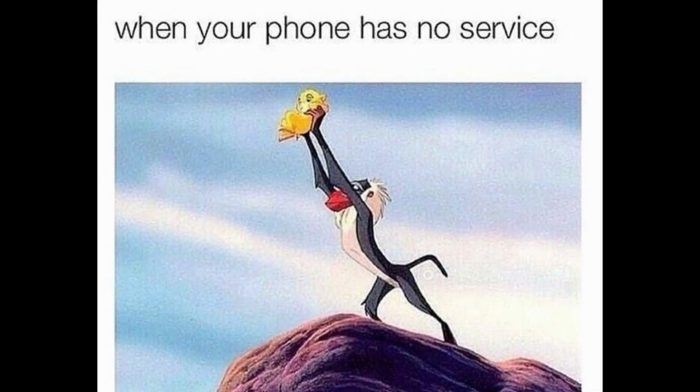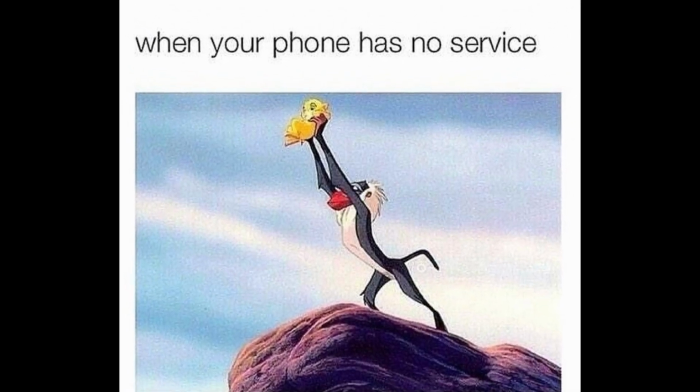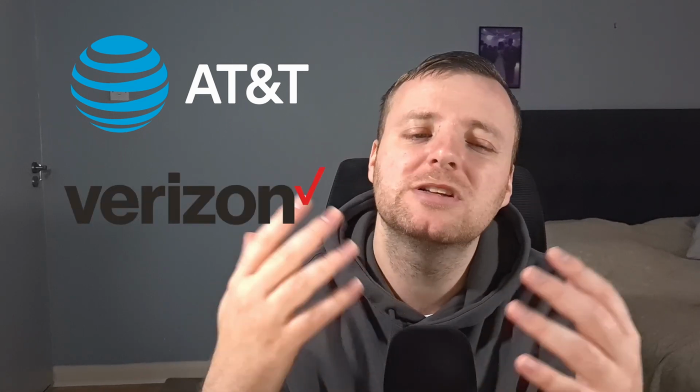So choosing the right mobile carrier is so much more complex than it needs to be. It's a balance between data and price and the dreaded coverage. So why pay through the nose for all the data in the world when you're only going to get one bar of signal? Because slow internet is worse than no internet. So today we're going to look at both AT&T and Verizon and which one is right for you.